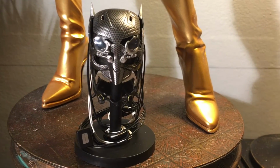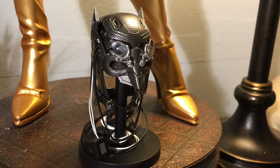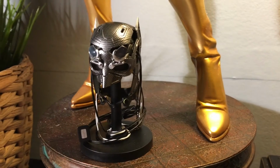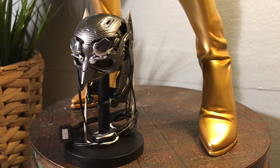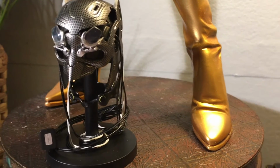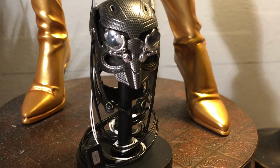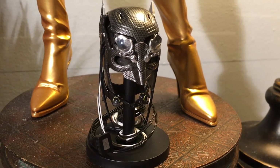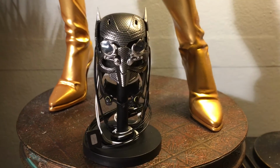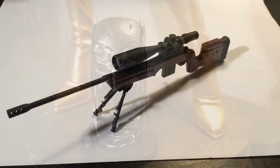Now here's the thing guys, I would have been content just reviewing the normal figure, but thankfully the folks over at Sideshow Collectibles sent me the exclusive edition, which comes with the high-tech cowl and the sniper rifle, and I gotta tell you, this cowl is amazing. It's definitely worth it just to get this thing. I mean, it looks great. Just take a look at the detail there. I love that the actual cowl is covered in this kind of carbon fiber type of metallic look. It looks amazing, especially the wiring that wraps around it.